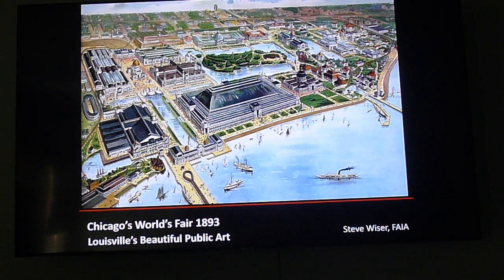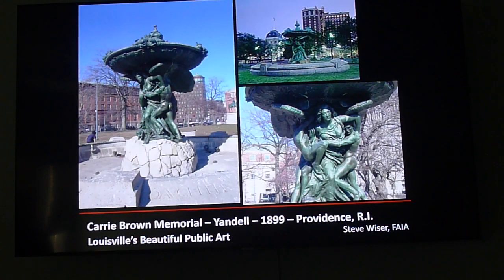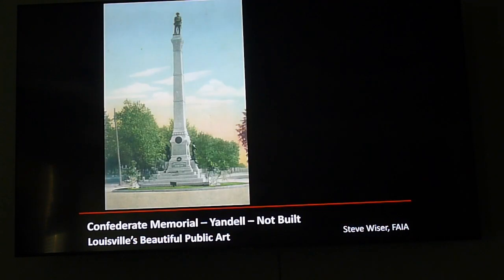She helped design some of the sculptures at the 1893 Chicago World's Fair. She won a national competition for the Carrie Brown Memorial in Providence, Rhode Island, in 1899. Very prominent work up in Providence, Rhode Island. She also won another competition for the Confederate Memorial here in Louisville.